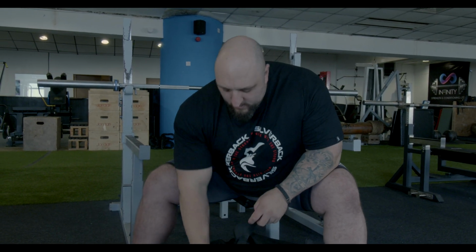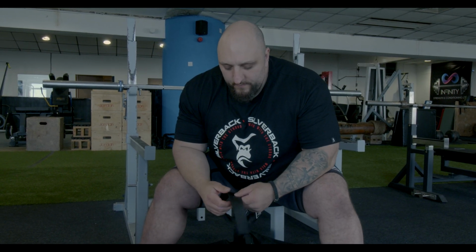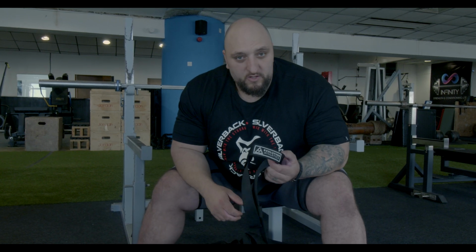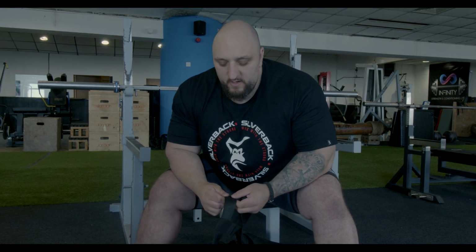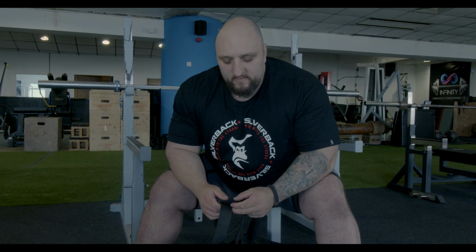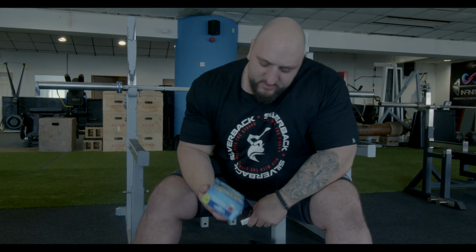I've got normal straps which I use for a normal bar, or sometimes I've come across competitions where we're not allowed figure 8 straps, so I've got these Evolution Athletic ones. They're very similar material to the Iron Mind. They'll probably deadlift 1,000 kilos and they won't snap. It's as strong as a seatbelt. They're great straps.